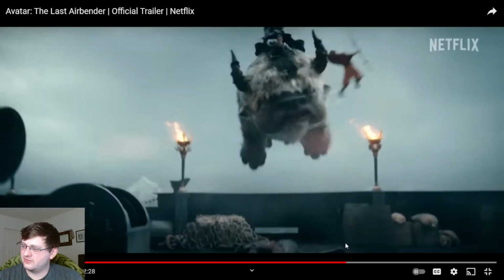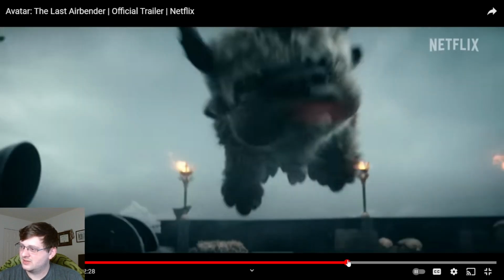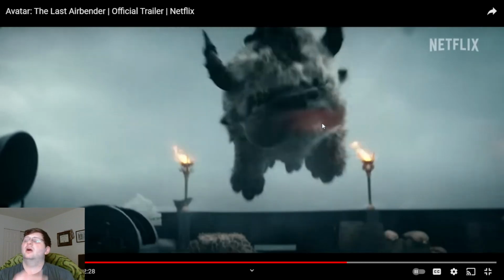Here's another shot of Appa. See if I can. Yeah. I think we're going to get a couple more looks at him, just a close up, but not moving to where we can actually get a really nice look at Appa and make sure that they did him right.